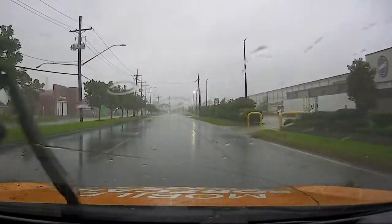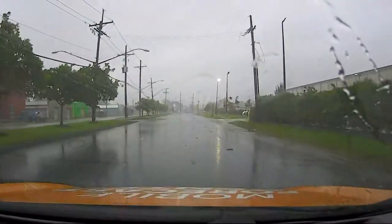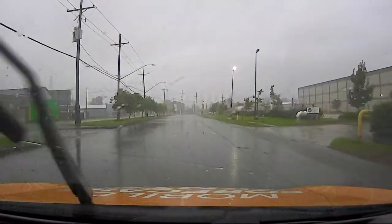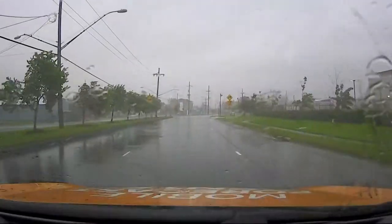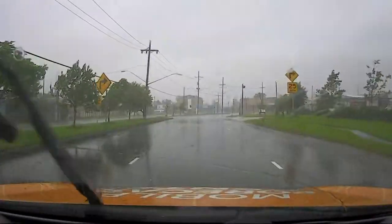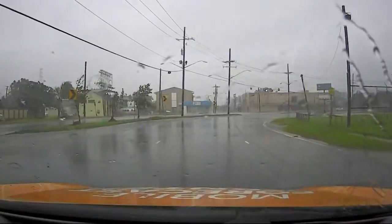We are in a very secure vehicle. We are going at a very slow speed. We are also not trying to venture out anywhere. Again, keep in mind when conditions worsen, there may be a point that we will have to pull off near a secure area and just shelter in place while those conditions pass through.